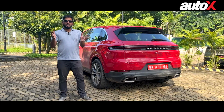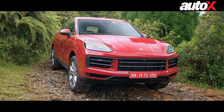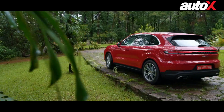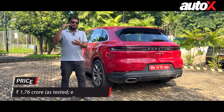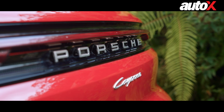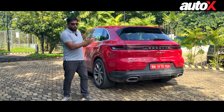So we are done driving the new Cayenne, and I think it is a phenomenal product. It has the best of both worlds, in the sense it is a proper luxury SUV. Now it feels more comfortable for sure. It has a lot of equipment on board as well. Of course, a lot of it is optional, so the price does go up substantially, but overall this is a proper luxury SUV now. But at the same time, it hasn't lost its edge as a Porsche. It feels every bit as sporty as a Porsche should.